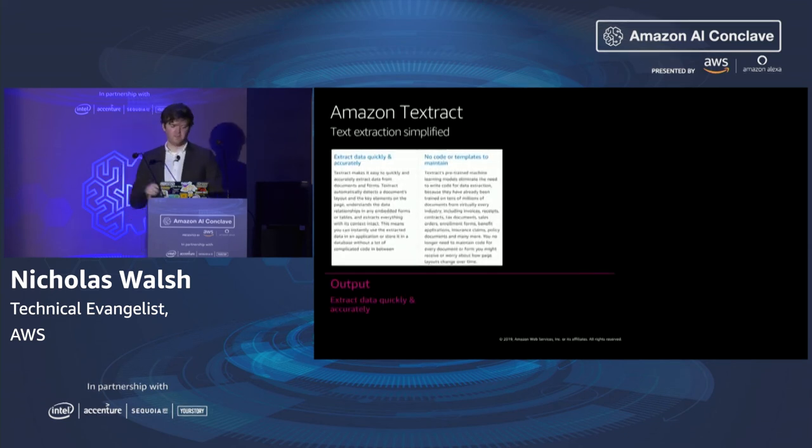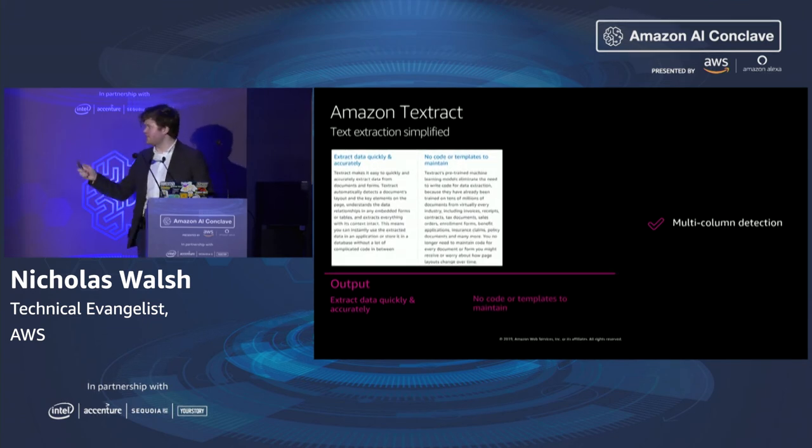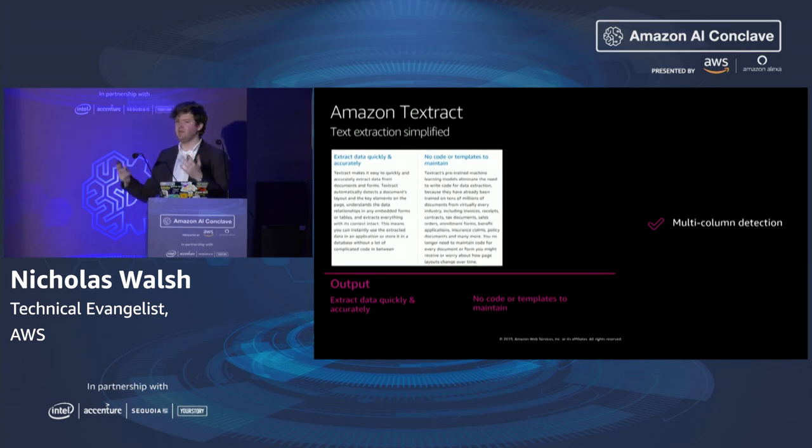All right, so mentioned this before, two-column format. What do we want it to do? Extract the data quickly and accurately. Textract does this, multi-column detection. No code or templates to maintain. You did not have to tell Textract, hey, this is a document, I want the text, it has two columns. It just figured that out on its own.